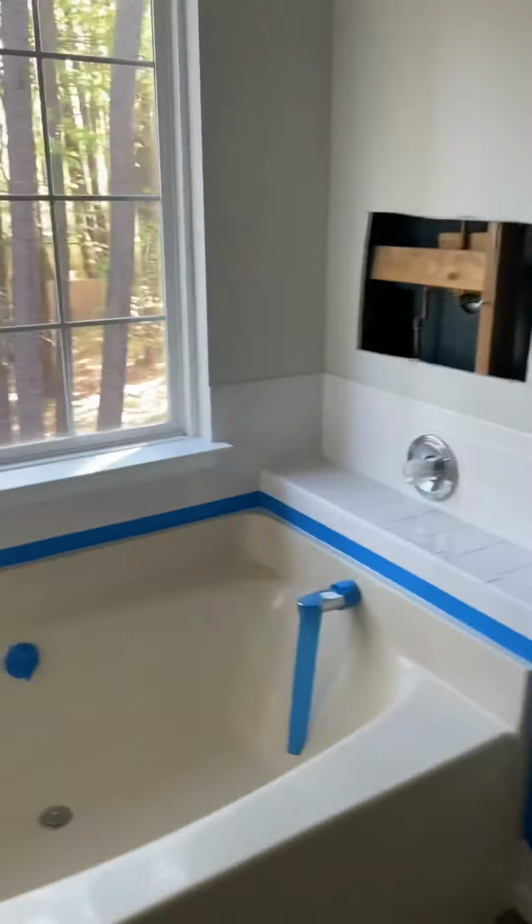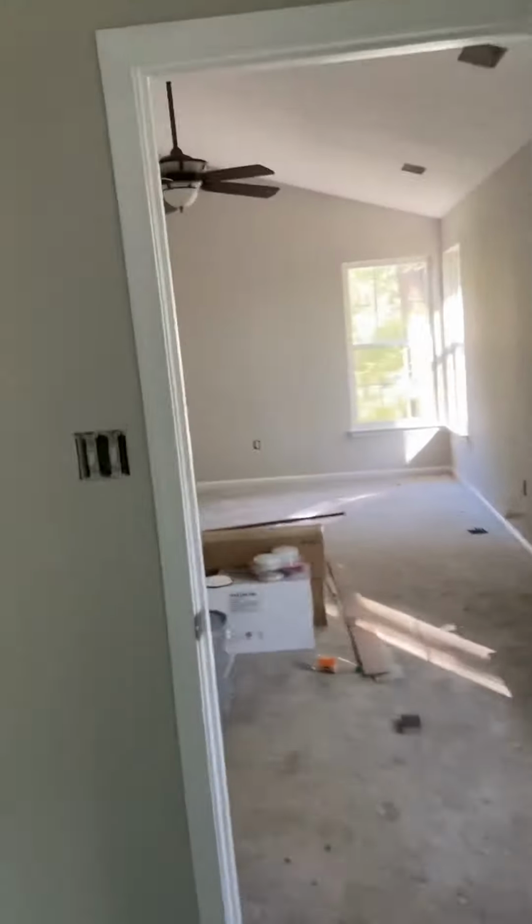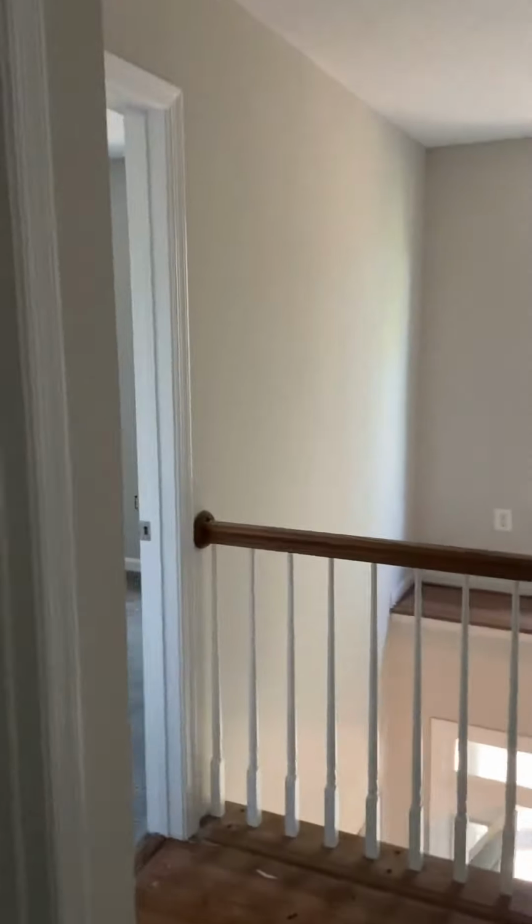This looks pretty much the same. They're taping to glaze that. I'm gonna have all that glazed. This is all gonna be glazed. My windows are getting repaired in a couple weeks. Fan needs to be changed out. Get these fans on. So hopefully things will continue to progress.